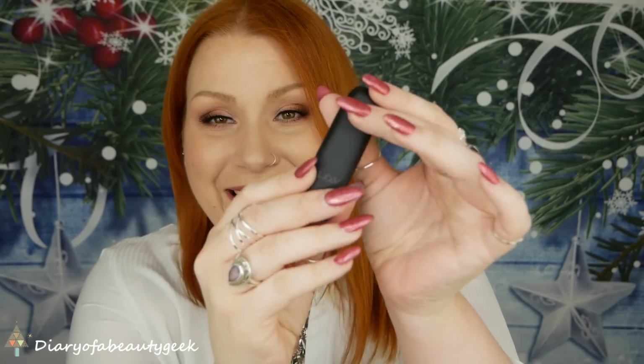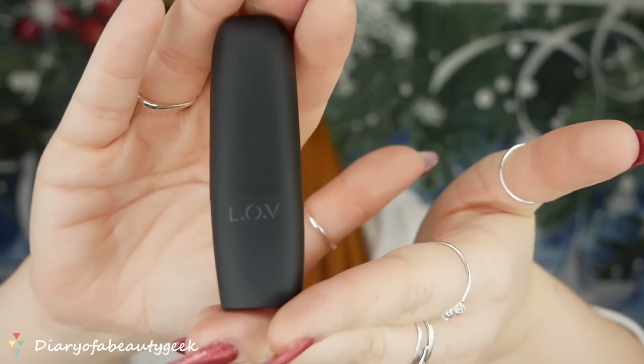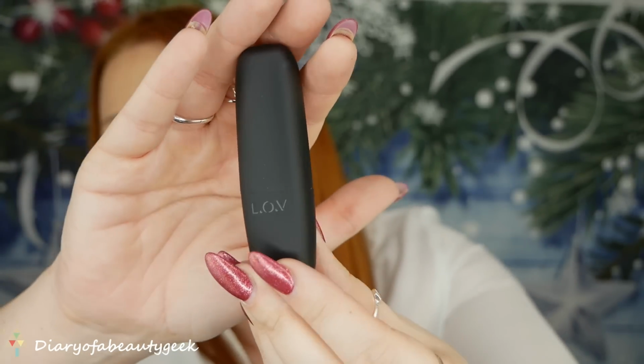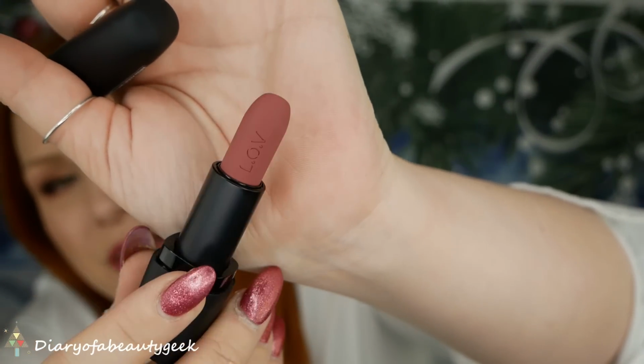I love this lipstick. Never heard of it before. LOV. Never heard of it before. The feel of this lipstick is gorgeous. It is really nice. So it looks like there. The texture and the feel of this lipstick on your lips is really nice. And what is it? It's a matte lipstick, but it's like a soft, moussey, creamy. Oh, it's lovely. It is really lovely.